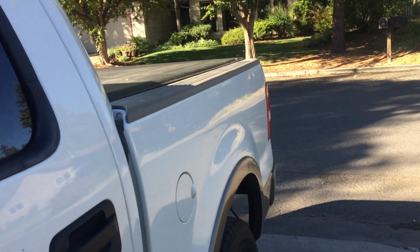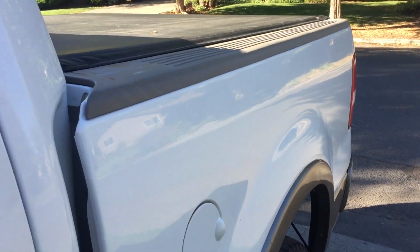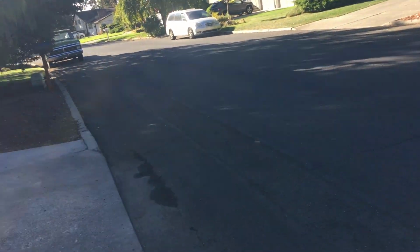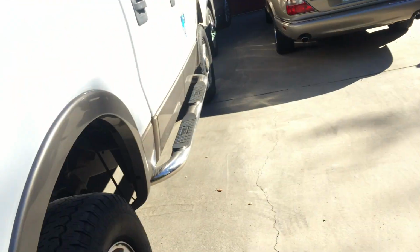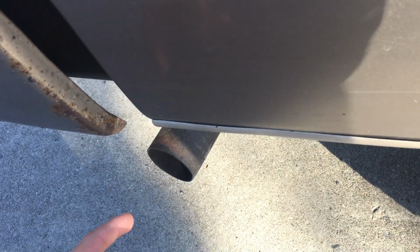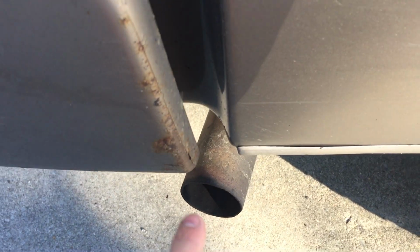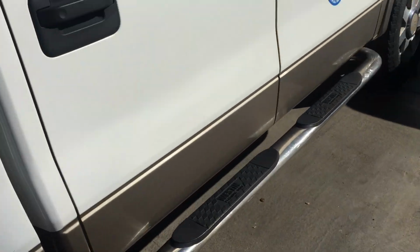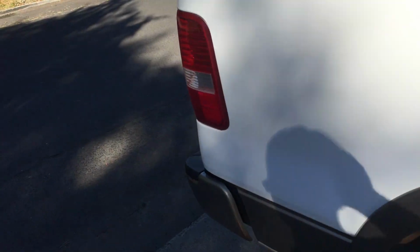And this trim piece on the bed back here, at a distance it looks pretty good, but you get up close to it, you can see that it's kind of hammered. It's had a toolbox on it at one point. I took it off because I wanted the soft cover, because I really don't have any use for a toolbox. There are more pieces like this on both sides that don't fit, and rust on the bumper right there, but this side under the trim piece is the worst. On the other side, it's not bad.